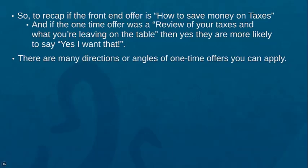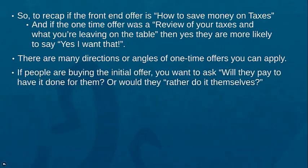Now, a lot of times, how do you get to that point? Well, there are many different directions or angles and different types of one-time offers that you can create. So what I want to do is just give you some examples. We're not going to focus too much on this, but I'm going to give you some examples so that way you can kind of begin to brainstorm what you might want to do. Now, if people are buying the initial offer, the question is, will they pay more to have it done for them, or would they rather do it themselves?